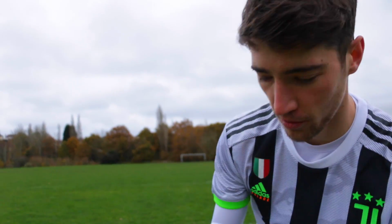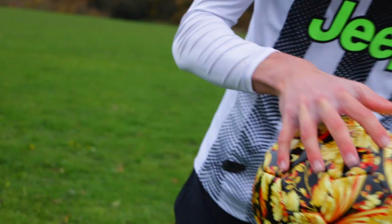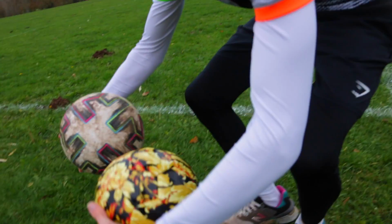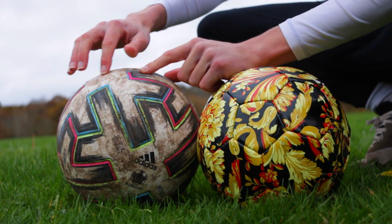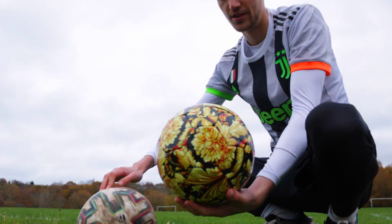So, the design of this ball really looks pretty cool if you ask me, but the quality is absolutely terrible. If I compare this to an official match ball, you can just see the quality. This just feels cheap and hard. This has got grip on it, and just generally the quality is just not there. But I must admit, the design is pretty cool.